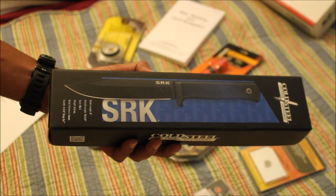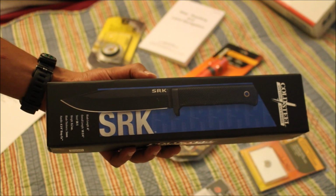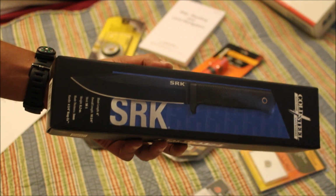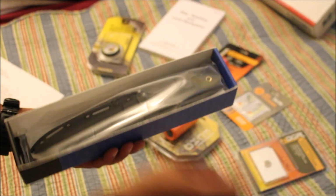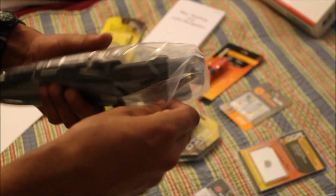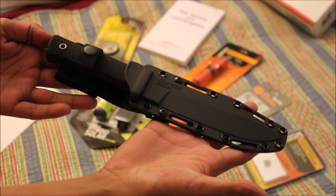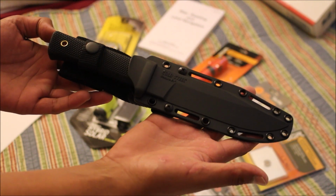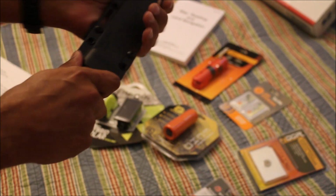And the last item in the level 2 box, and in the whole box period, is this beauty right here, the Code Steel SRK. Let's take it out of the box. And this is the first time I really threw in a really nice knife. And this knife has a $69.95 value, and it is nice. The sheath, it holds in there super tight. That thing is not coming out at all.